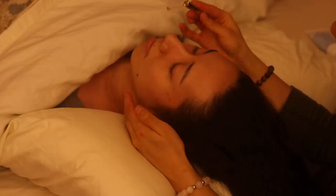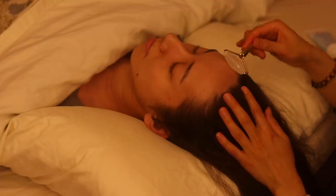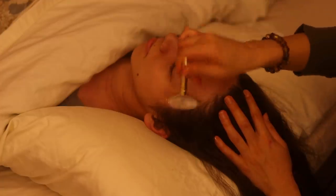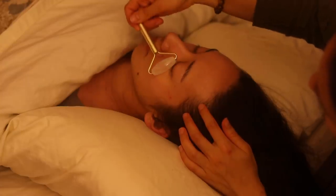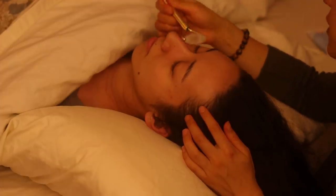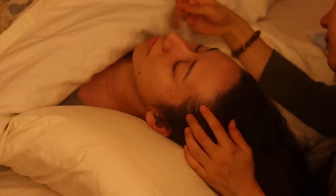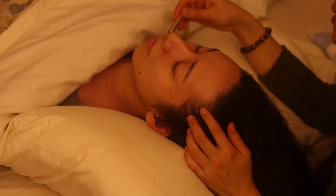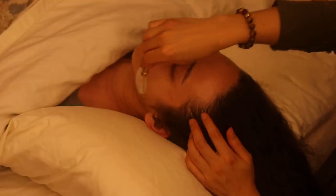Last but not least, I'm going to use this rose quartz roller. Actually, it's clear quartz. I'm just going to roll it all over the face. It's a little cool, which feels really nice. It's going to reduce any swelling, any excess edema in the skin. Just give it a bit of a massage. And then also reduce any redness.